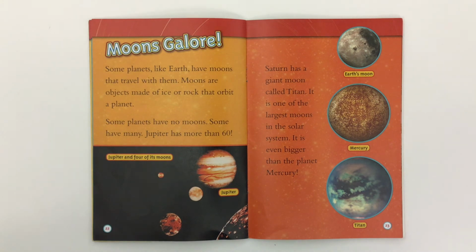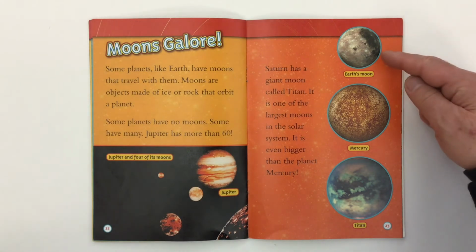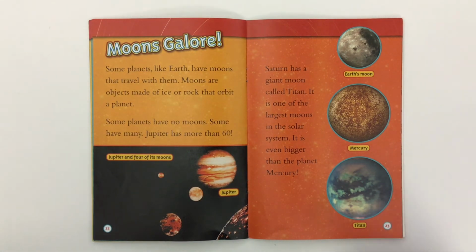Moons galore. Some planets, like Earth, have moons that travel with them. Moons are objects made of ice or rock that orbit a planet. Some planets have no moons. Some have many. Jupiter has more than 60. Saturn has a giant moon called Titan. It is one of the largest moons in the solar system. It's even bigger than the planet Mercury. Here's a picture of Jupiter and 4 of its moons. Here's Earth's moon, the planet Mercury, and Titan, which is a moon around Saturn.